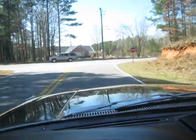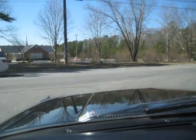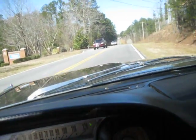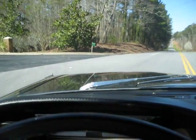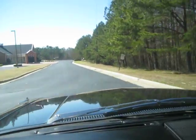The nice thing about these Galaxies too, they were cruising cars, so the rear end is probably, I'll have to double check it, it's actually on the tag, but I believe the rear end is a 3.0. It's great for cruising. It's not going to give you the off the line jump, but that's not the kind of car that this is.